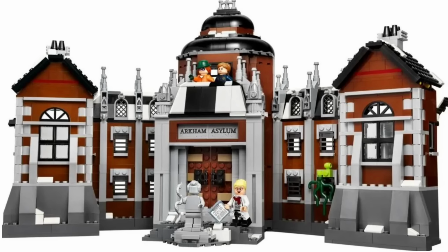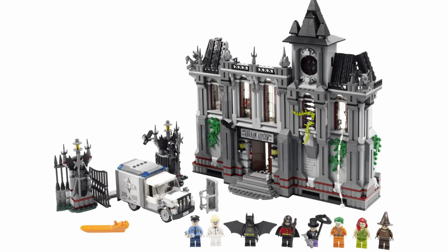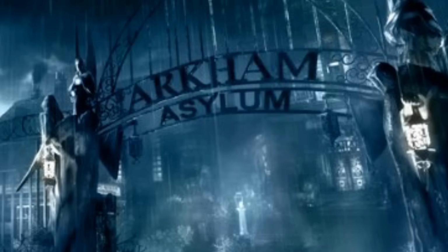But overall, it sounded like a pretty good set, pretty promising. I don't expect to see pictures of this one soon, to be honest. I think we'll probably have to wait until around August. So we've got about a month yet to wait until actual pictures of the set start to leak. But we may see more minifigure leaks in the future, as we have got the Batwing minifigure that did recently leak as well. But overall, very excited for this one.